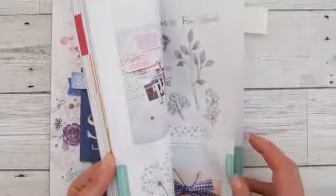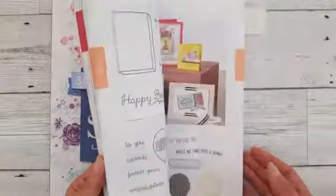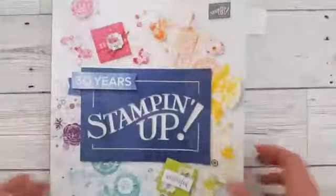I've had so much fun with this. I haven't marked mine up yet, but I've been through it, and I've got a really long list of stuff that I want. It's going to be tough to choose, but of course I got to get a little bit early, so I may have to wait a little bit longer before I get some more stuff. I haven't played with everything yet.